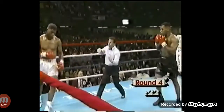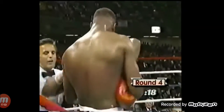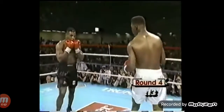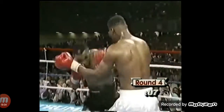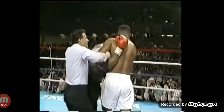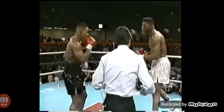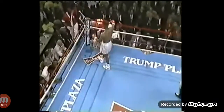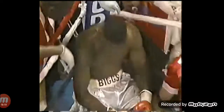But Biggs is doing almost everything exactly the opposite of what he said he was going to do. Huge left hand there by Tyson. And a combination by Tyson, a left and a right behind it. All right, Frank, come back. Let him go. Getting to be a mismatch. Right now, Tyson looks like he's rolling in like the tide from the Atlantic Ocean a few steps from Convention Hall.